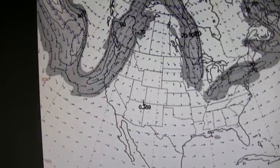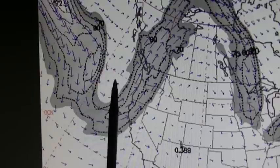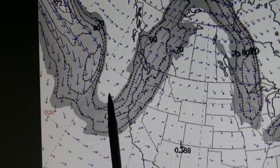One last thing I've just got to show is the pressure. There's no reason to have those three holes show up. Here we've got this hairpin turn in the jet stream, very strong jet stream. So this is a pretty strong low pressure, and this low pressure goes all the way to the surface.